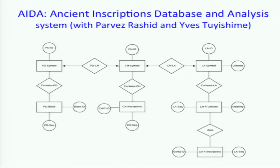So this is the design. It has in it the Linear A inscriptions, Cretan hieroglyph inscriptions. The Festus disc also stored separately with all the blocks in it. And the Linear A lexicon is here.